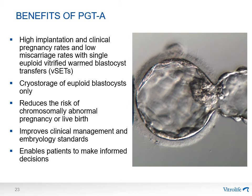So the benefits of PGTA then for IVF practice, of course, are the high implantation and clinical pregnancy rates and low miscarriage rates with single euploid vitrified warm blastocyst transfers. But it also means that patients can cryostore euploid blastocysts for future transfers and essentially have their family in the freezer, rather than storing large numbers of embryos, many of which may be aneuploid and essentially not viable. Of course, the testing also reduces the risk of chromosomally abnormal pregnancy and live birth. But one of the main advantages is that it improves clinical management for these patients and embryology standards.